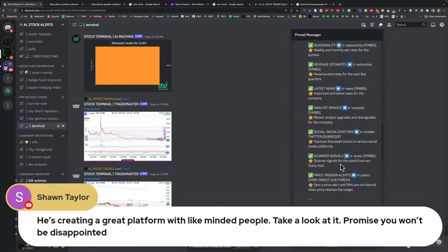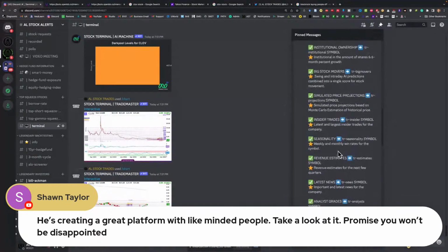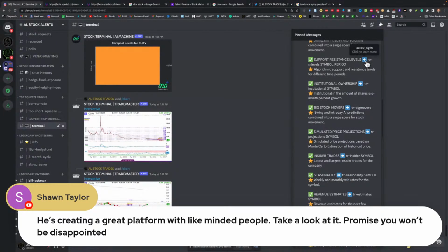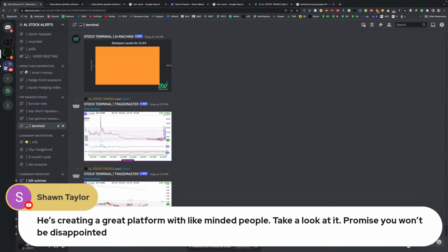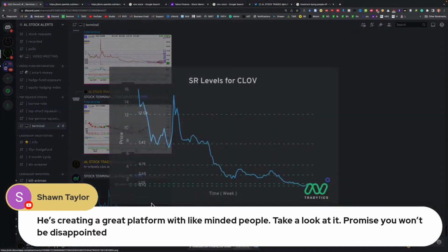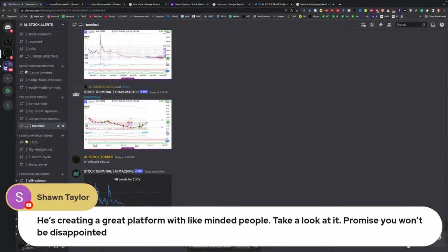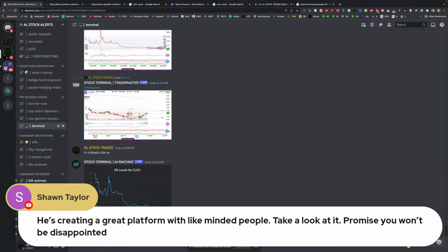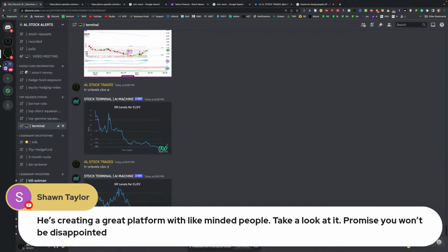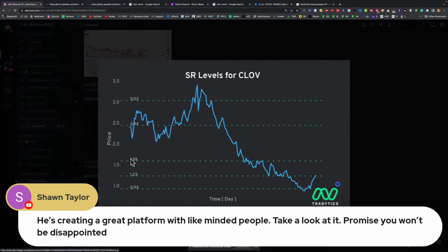Let me see if I can find them here. There it is. So we can go here and we can type in Clove. We can do the weekly chart, and then it gives you a pre-printed graph here, and you can follow it. But honestly, depending on what you do, you can look at the day. You can also look at the minute too. But you can also look at these resistance lines here.